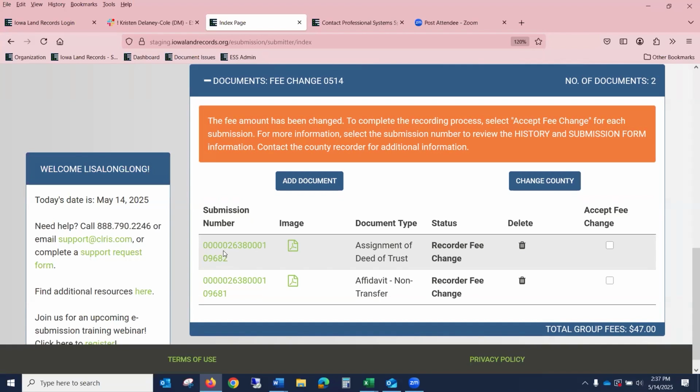Again, you're welcome to call our office and have a discussion, or call the recorder and have a discussion. Is the different font size getting kicked back to you?